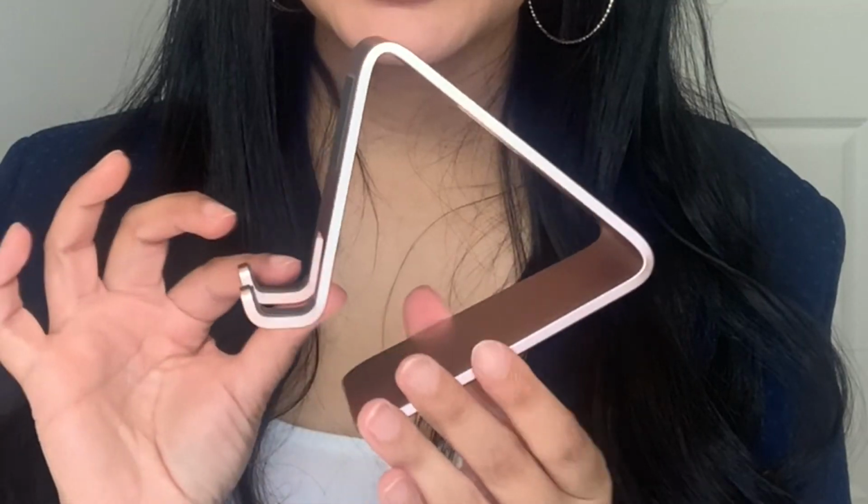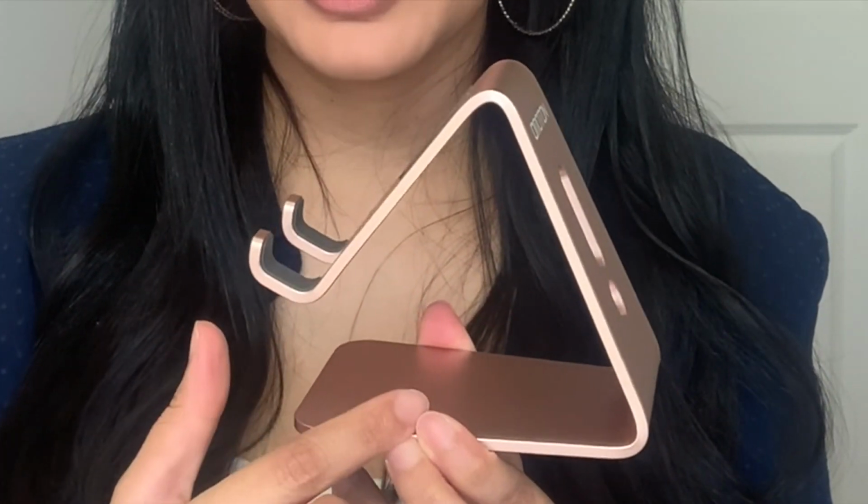So while this is an excellent product and the quality is great, it arrived great, there's nothing wrong with this except for the fact that, as you can see, this is one solid piece, okay? There is no hinge, which means that you can't really raise this or lower it. It's in a fixed position. So if you need to angle your phone to any other side, like if you need to tilt it down, or if you need to tilt it up, or if you need to just move this in any way other than its fixed position, you can't.